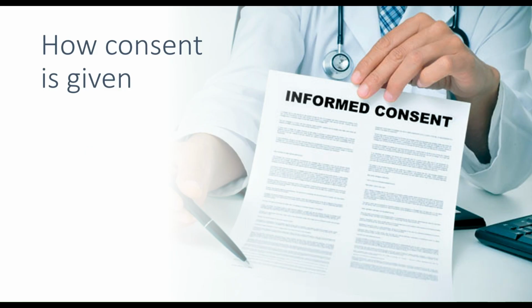So how is consent given? Firstly, it can be given verbally. For example, a woman saying out loud that they are very much happy to have their blood taken. It can also be given in writing, so signing a consent form to surgery. Sometimes non-verbal consent is also given, for example, nodding or giving an arm stretched outwards in preparation to have blood taken. But if there is ambiguity about consent, it's best to gain verbal or written consent as well.